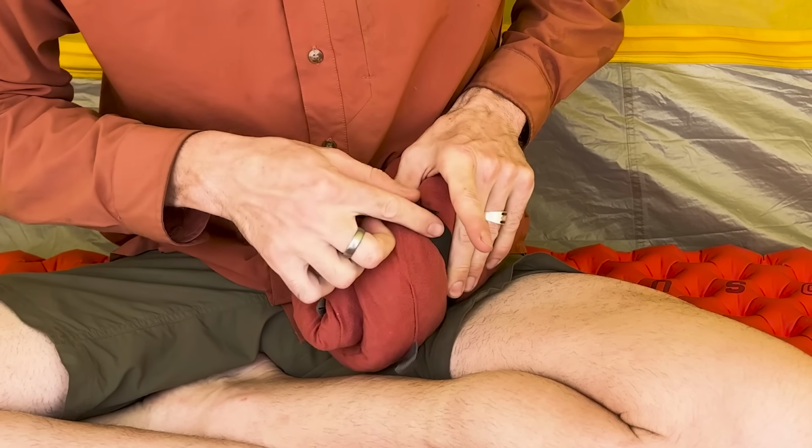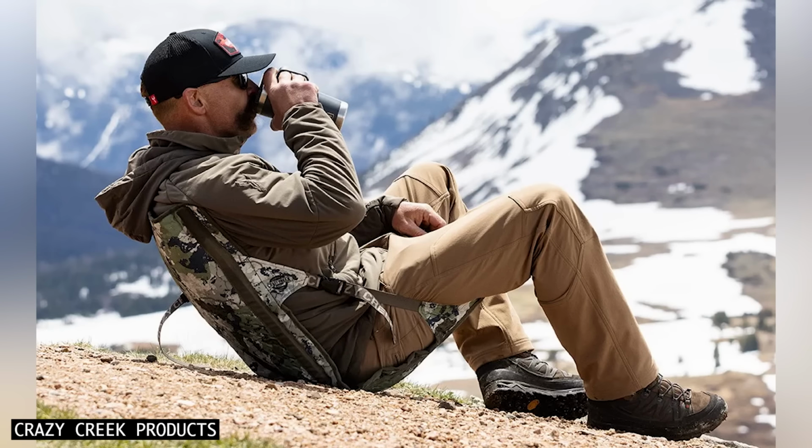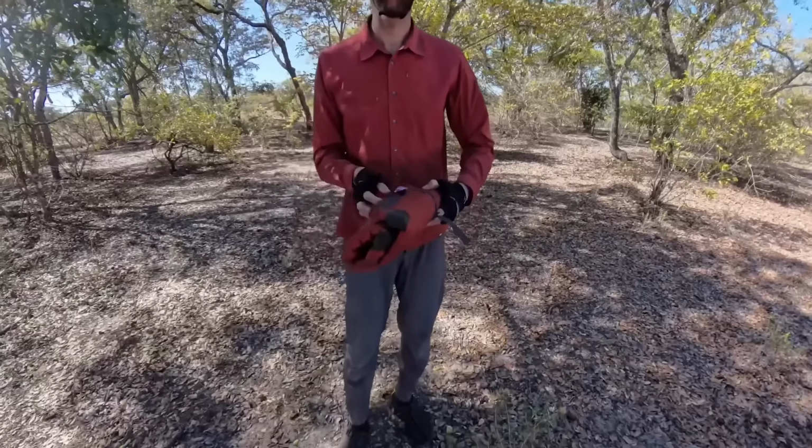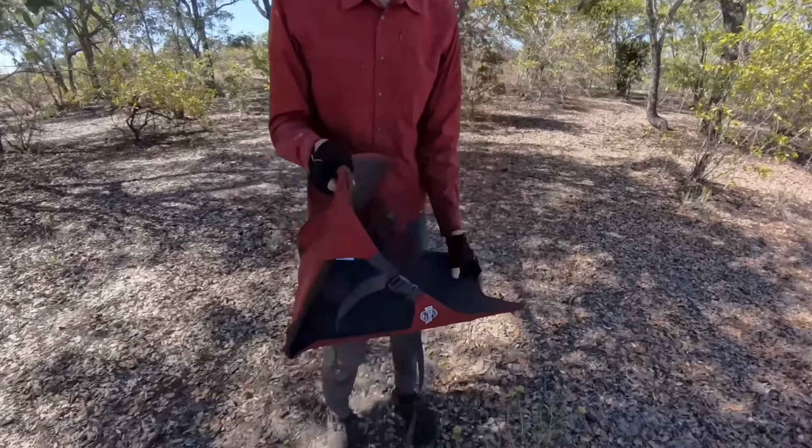The Crazy Creek Hex chair is a new addition. Again, it's not small or light, but it's comfortable and I can take it off my bike and sit in it in 10 seconds flat.